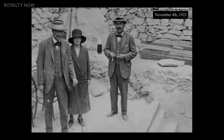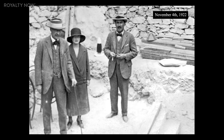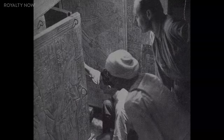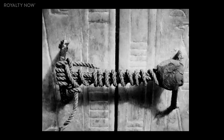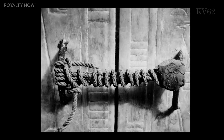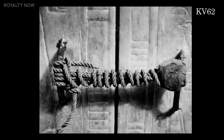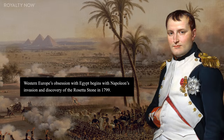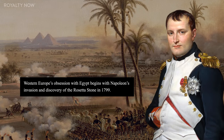But finally, in November, Carnarvon received an excited telegram from Howard Carter. "At last, I've made a wonderful discovery in the valley, a magnificent tomb with seals intact." The tomb would become known as KV62. Tut's tomb was found during what can only be described as the Wild West of Egyptology.